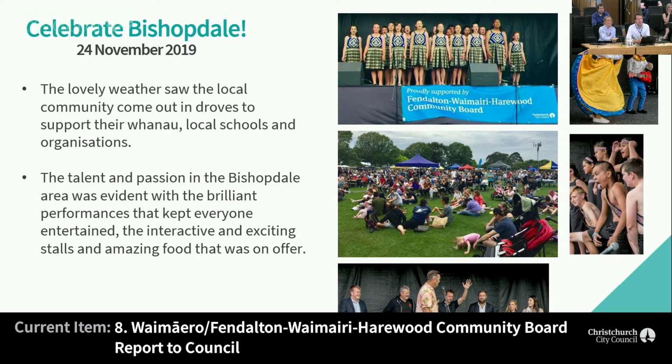Excellent. Saving the best till last. So this here is Celebrate Bishopdale, which took place on the 24th of November, but accompanying the Celebrate Bishopdale event was the skate jam. It was a very successful community event. Over 2,000 people attended, and it's the sixth one, the 6th anniversary. So Bishopdale is a patch that we're really proud of, and I think this event certainly illustrates the community spirit that's there.